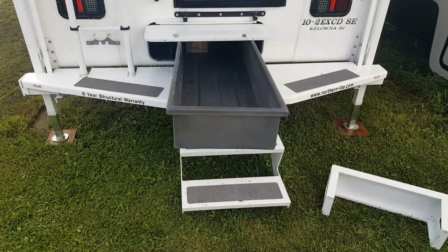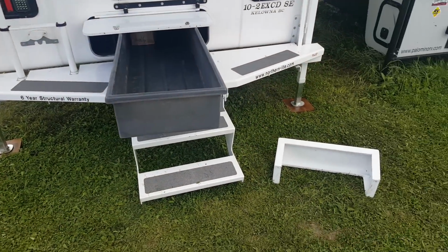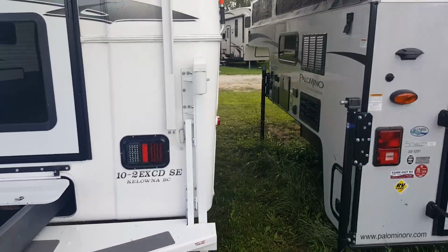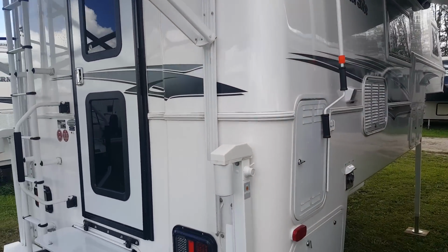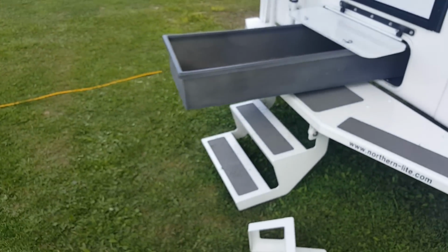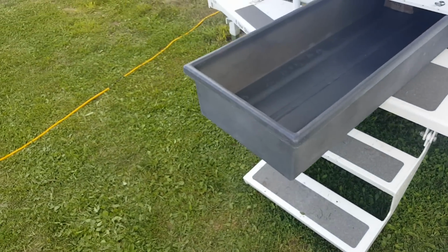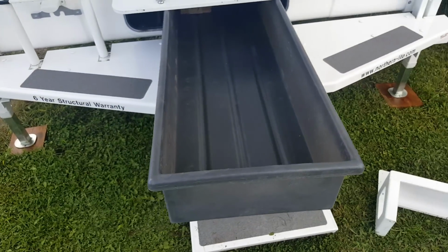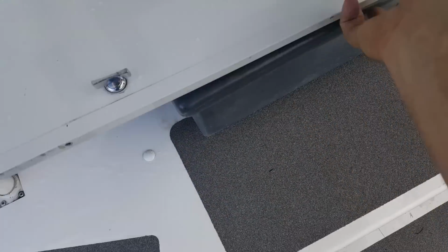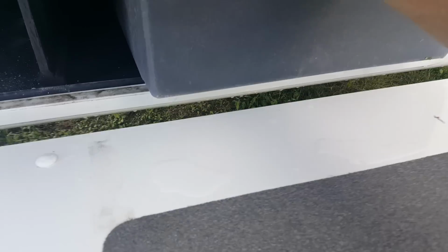Typically that's where you're going to store blocks of wood for underneath your jacks, or the side awning has a manual crank. This crank here typically gets stored in that box as well. But a lot of things can be put in there. You can put in your fishing poles. It's even big enough you could probably fit in a set of golf clubs. And that just slides right back in.